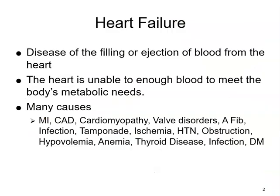Heart failure is a disease in which the heart cannot move blood forward through the heart. It's basically broken into a couple different types. One of them is systolic heart failure, and that's when the heart can't effectively contract with each heartbeat, so the blood doesn't really move forward. And then diastolic, when the heart can't relax between the heartbeats.